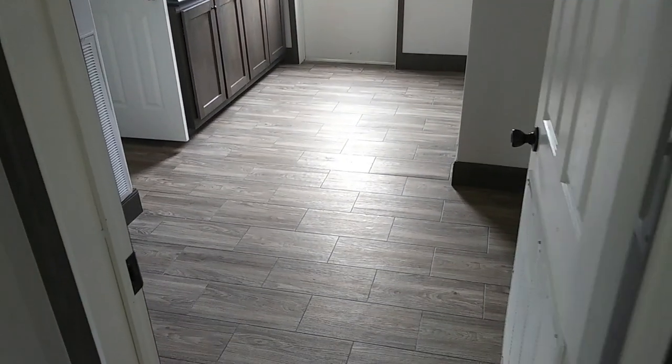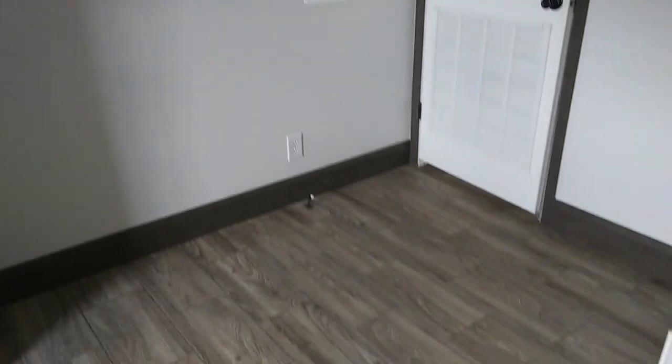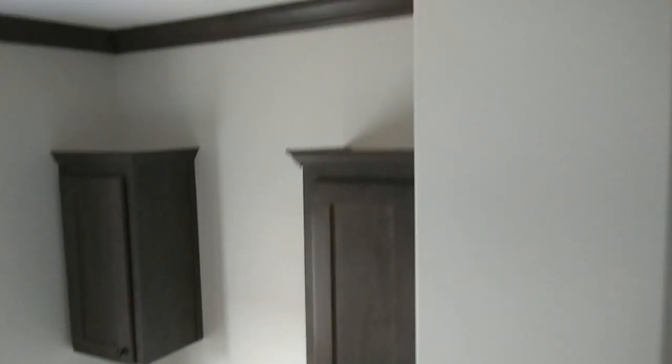All right, so here's your utility room. There's plenty of space in this utility room. There's your electric box. Again, they carry the crown molding throughout the entire utility room space. Everything just flows together very well. This is just this really, really gorgeous home.